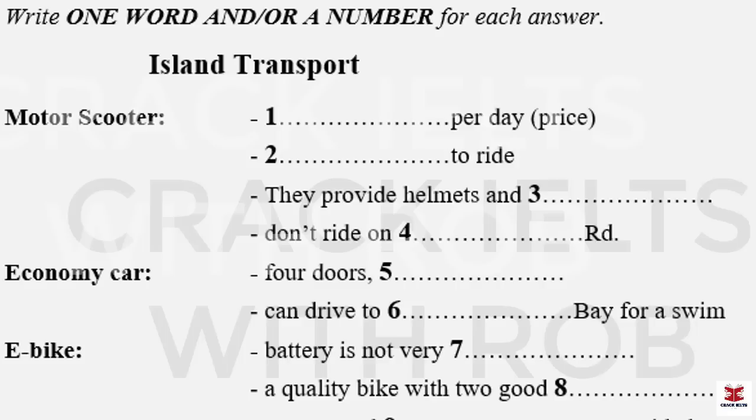They're very popular. Oh, right. And how much do they cost to hire? Well, you can hire them by the hour or by the day. Per hour, it's $15.50. And what about for a day? Daily, it's $49.99. That includes a full tank of petrol, but you need to fill it up before you bring it back. Is a scooter a good way to get around the island?